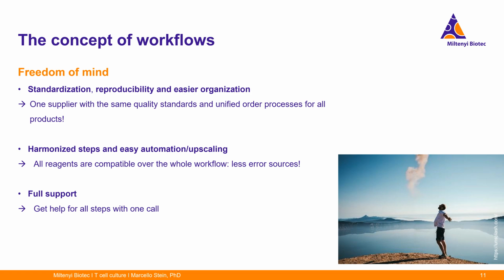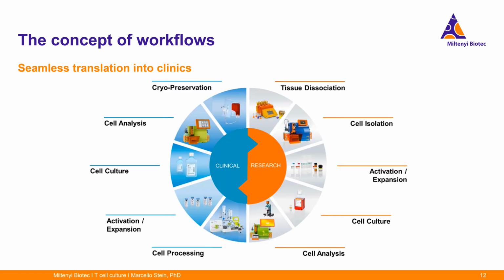Moreover, having Miltenyi Biotec as full supplier for the whole workflow means also getting full support for every step of your experiments thanks to our great scientific support. Moreover, a hallmark feature of Miltenyi Biotec's workflow solutions is the seamless translation from a research setting into a clinical setting and back, thanks to our MACS GMP portfolio, as well as cell manufacturing platforms such as the CliniMACS Prodigy.